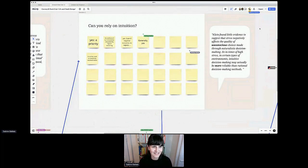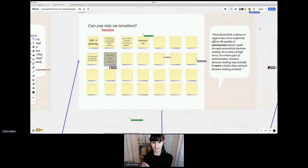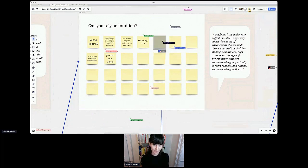Cool. That's the tricky question. Can you rely on intuition? Yes, yes, yes. Should be tempered by logic, intuitively. Cool. So tendency, clearly, yes. And it's a huge question for everyone: psychologists, economists, designers, of course, pretty much every profession.